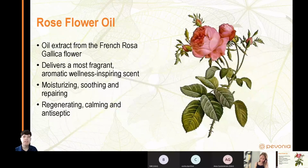Then we have the addition of rose flower oil. This comes from the French Rosa gallica flower. The reason for picking this particular type of rose is because it's the most aromatic and fragrant type of essence that can be given by a rose type. Plus, it has regenerating, calming, and antiseptic properties, which we need for dry skin repair.